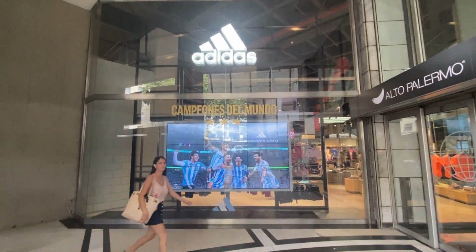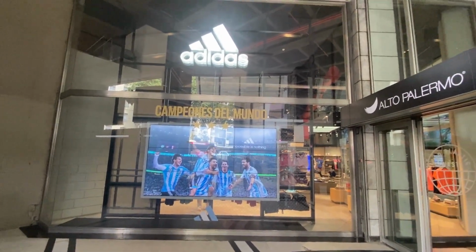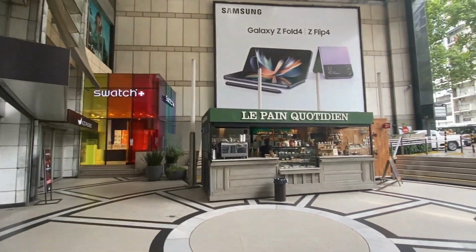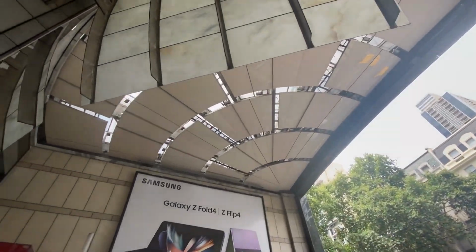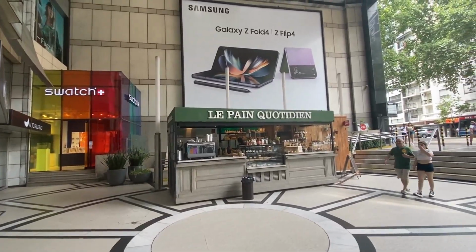Outside the mall here off of Santa Fe Avenue, one of the headlining stores you have is the Adidas store. And if you pan around, you have the Swatch store, and then you have a pastry store and kind of a vestibule walkaway with kind of a canopy looking situation there. Let's take a walk around inside the mall, shall we? This mall is comprised of 3 levels and a food court, actually 2 food courts, which I'm going to show you as well.